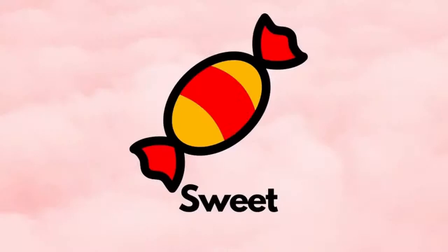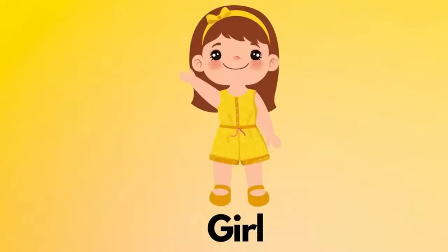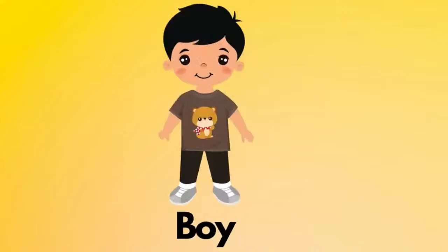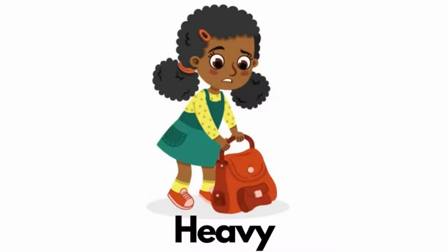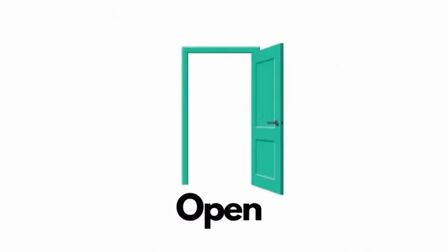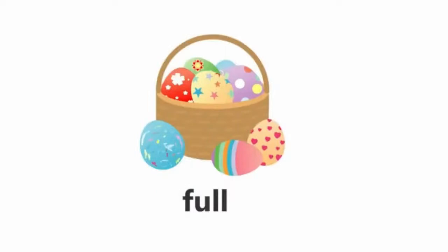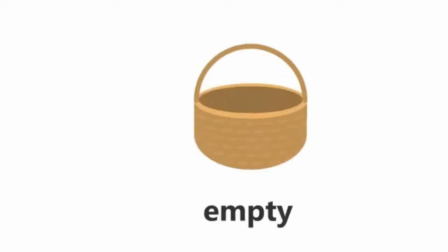Sweet. Sour. Sweet is the opposite of sour. Girl. Boy. Girl is the opposite of boy. Heavy. Light. Heavy is the opposite of light. Open is the opposite of close. Full. Empty. Full is the opposite of empty.